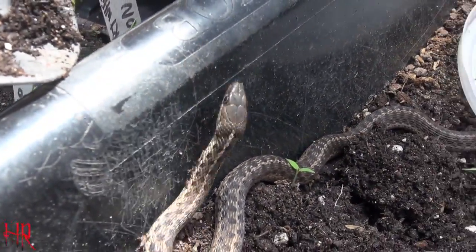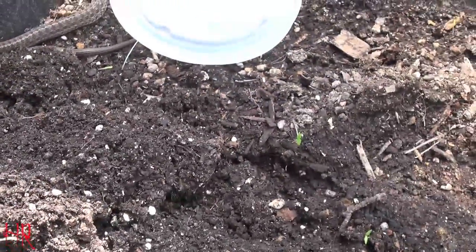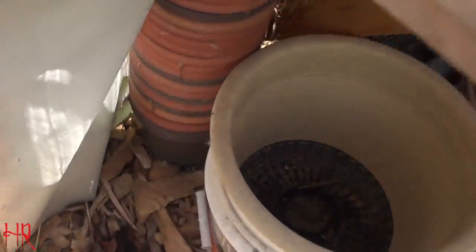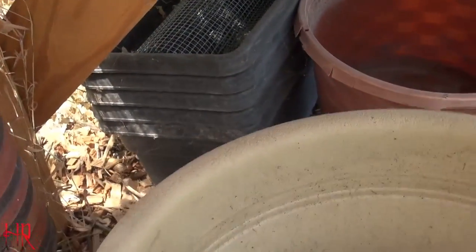You see his eye right there? If I could get too close without him striking the camera. It's round. It's not. There he goes. Ooh, he's gone. That's one thing about snakes. They go, boy. He's gone. I can't believe he got away that easy.